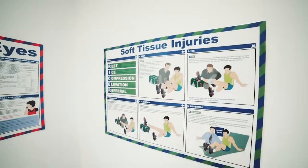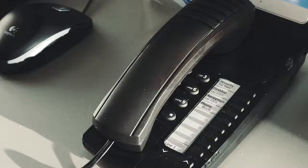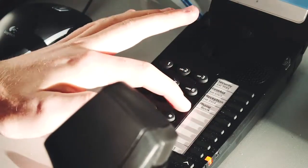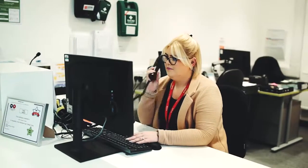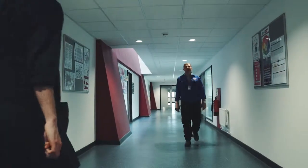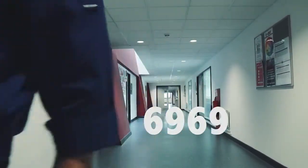Please tell us about any medical conditions or medications that might affect your ability to work safely or that will help us to take care of you. If you or someone you are with has taken ill, phone 6969 immediately from an internal phone to summon a first aider. Alternatively, contact reception or a member of security staff. If the situation is life-threatening, contact Emergency Services Direct on 9999 and then contact the First Aid Team on 6969.